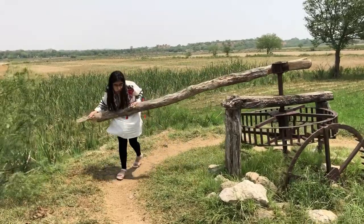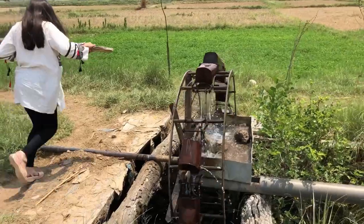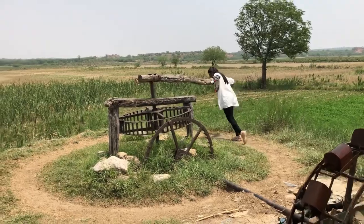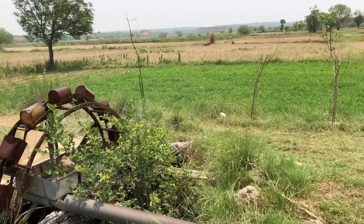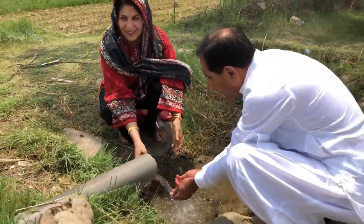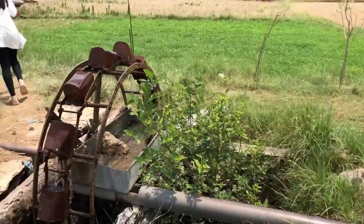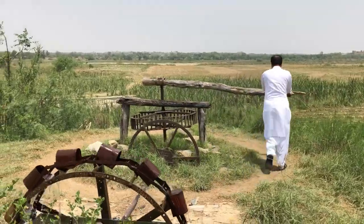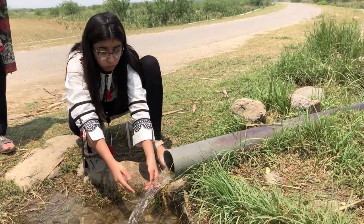Now we are visiting another well in the village, and I'm going to try to operate this well myself. Now I've asked my father to operate this so I can wash my hands with this cold water.